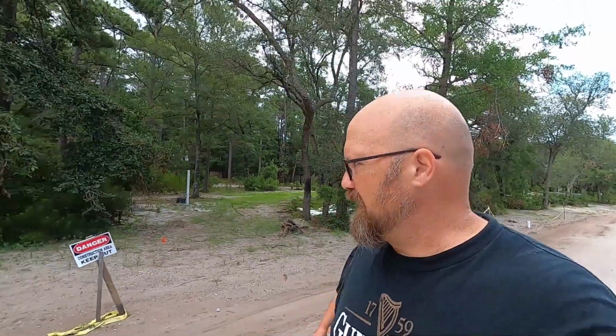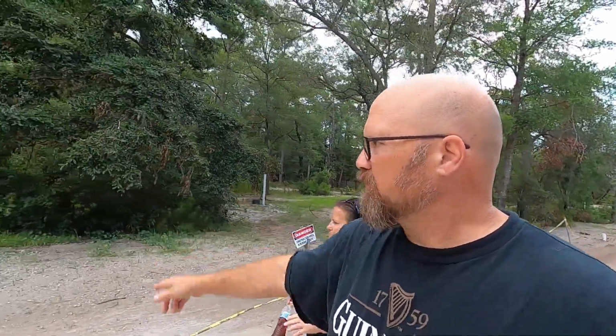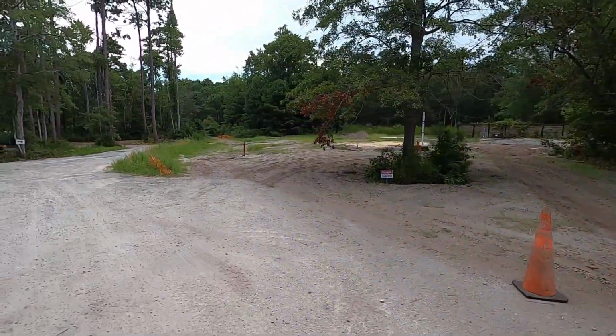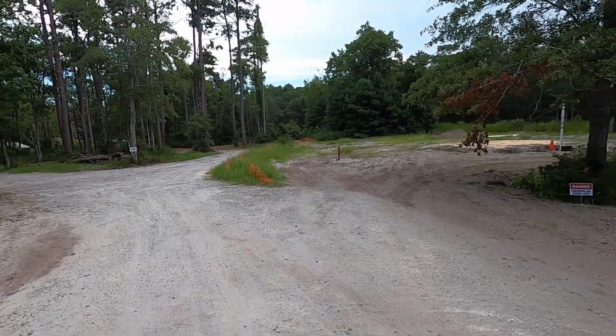But that's a beach campground. I mean, you can't really get grass or anything to grow because it's so soft. Of course, the driveways and things and a lot of the sites, they have that hard gravel. Here's the pool. Pretty sure this is where the pool's going, according to the map anyways.